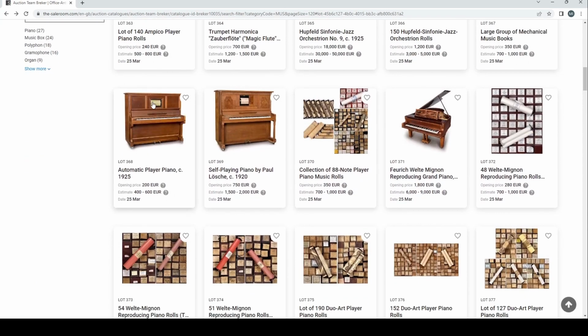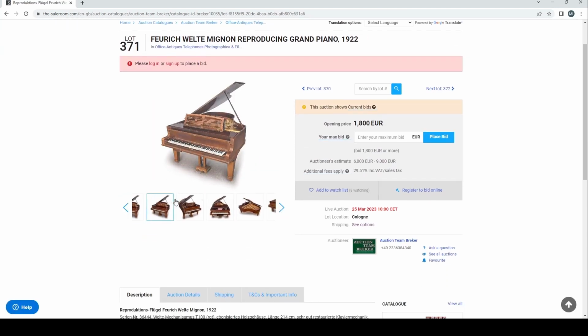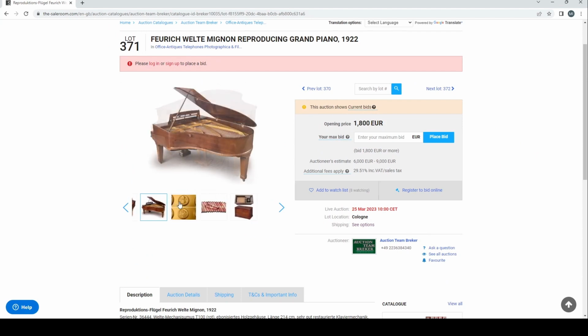Automatic player pianos working off the piano rolls. Another self-playing piano by Paul Loesch. Fürich Welte Mignon reproducing grand piano there. Let's have a quick look at that one. 6,000 to 9,000 is the estimate on that. Interesting looking thing.